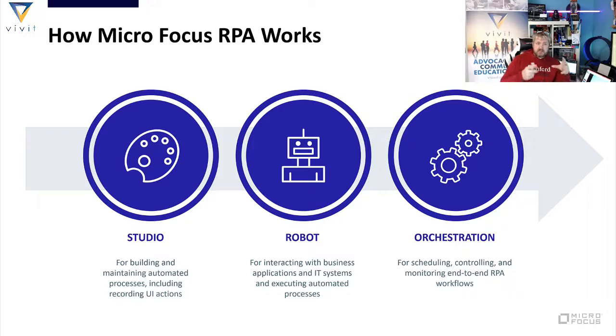Well, most likely they'd interact with it through the Studio, which makes it very visual, allows you to see process flows and identify improvements. You can then build your particular process, which you want to automate, using building blocks or jigsaw pieces. For those very familiar with the UFT product, you're going to see a lot of similarities, but you're also going to see the web-based interface. And then we move on to the robot, which does the heavy lifting. That's the one that actually does the interactions.